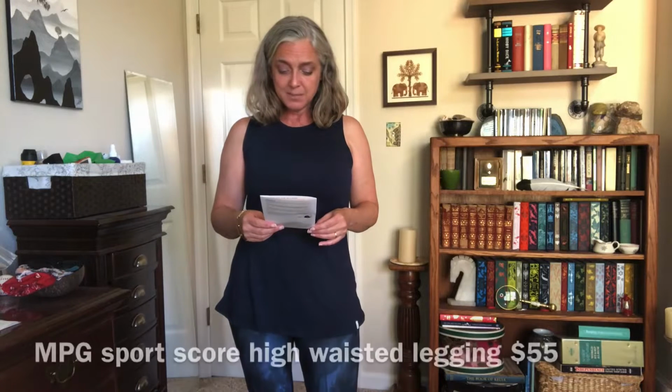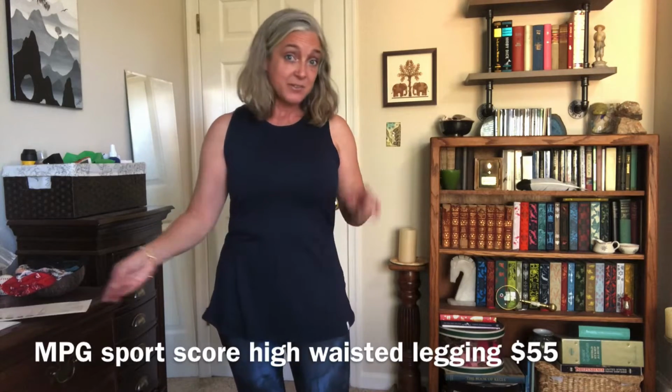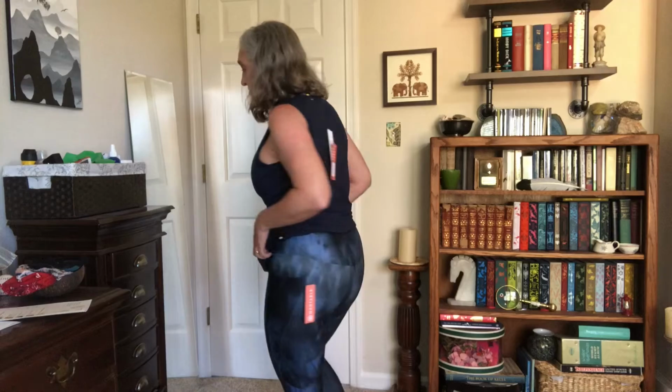These are some of the most compression leggings I've ever had on, besides Spanx. It's MPG Sport Score high-waisted leggings in abstract lavender, although they totally look navy to me. I don't know that there's any purple, but it's totally cutting into me, totally sucking in. They probably make me look thinner than I am right now, which is great, but they've got fantastic pockets, nice length, a little too long for me, but you can bunch up these leggings no problem.